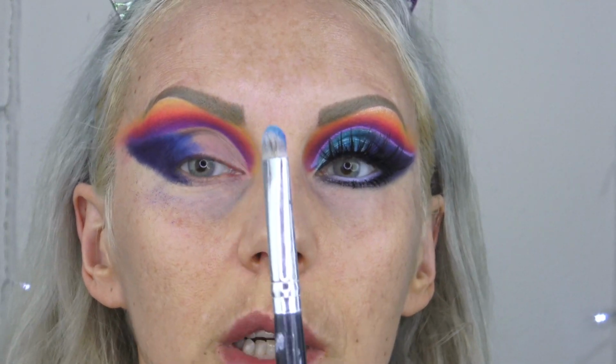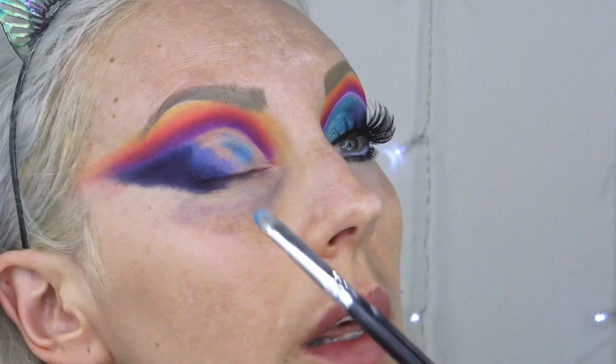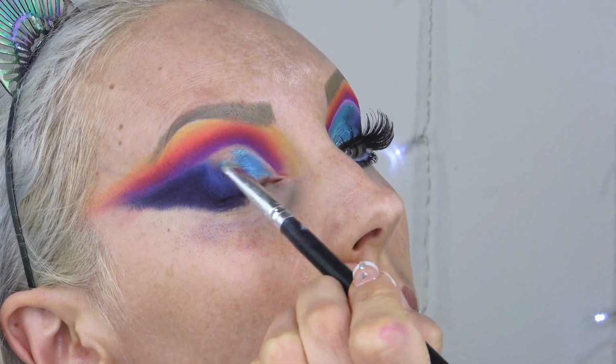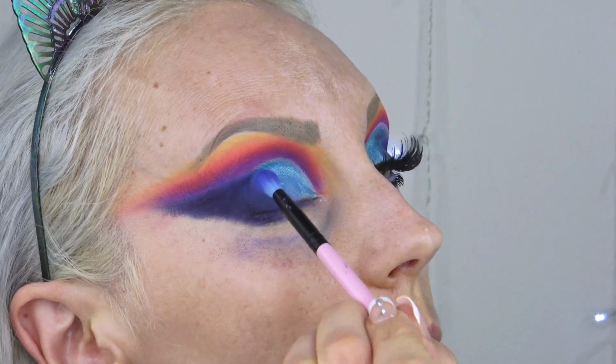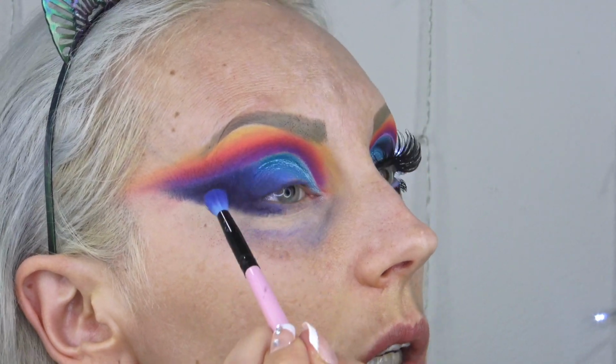So now I'm taking a flat brush, just a main Morphe brush, and we're gonna go to the beautiful blue shimmer. It's gonna represent the water, and it's named Oasis. It's so pretty. And the shimmers are really great. They're very creamy actually. Very soft, creamy, no problems. They're not chunky at all. So mixing and blending with the light blue, which is the deep color. It's not that light, but it's kind of light-ish. So let me do the low lash line immediately, why not?